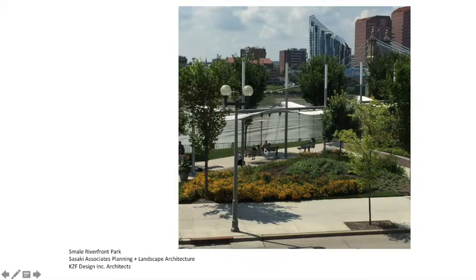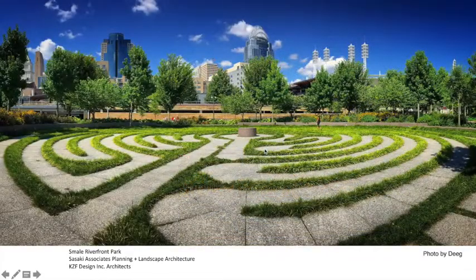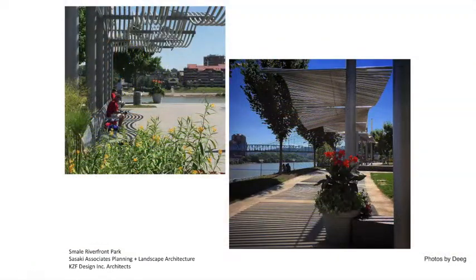Swings. People love swings. People of all ages love swings. This integration of a Celtic labyrinth as its own separate garden is another interesting garden feature on the Cincinnati Riverfront. You can see the parking structures right behind it with the Belvedere overlooking it. So, great collection of water features, landscape features all along the Cincinnati Riverfront.